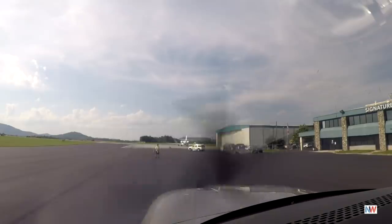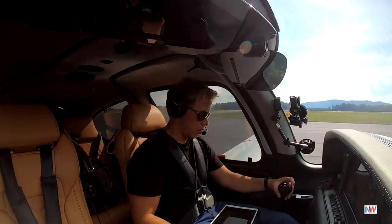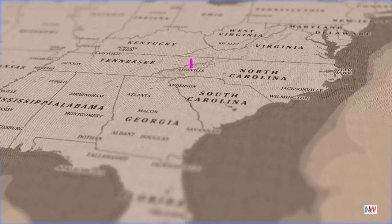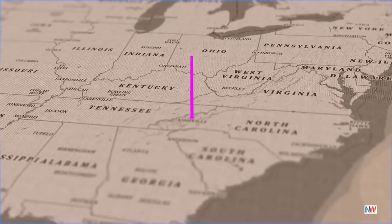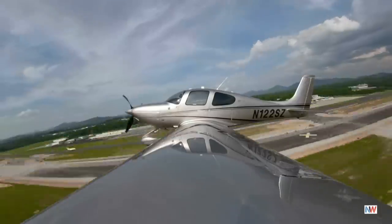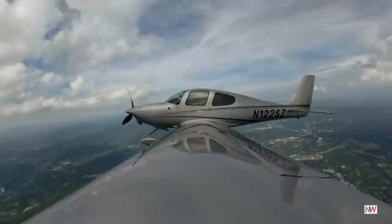Confirmation Kilo 19054 Zulu, wind 350 at 8, gust 14, visibility 10. Yeah, it's November 122 Sierra Zulu, looking to pick up IFR to Lansing, Michigan. November 122 Sierra Zulu, Asheville ground, cleared to the Lansing airport via the Asheville 5 departure. Climb via the SID, squawk 5742. All right, cool. Climbing here via the departure procedure.